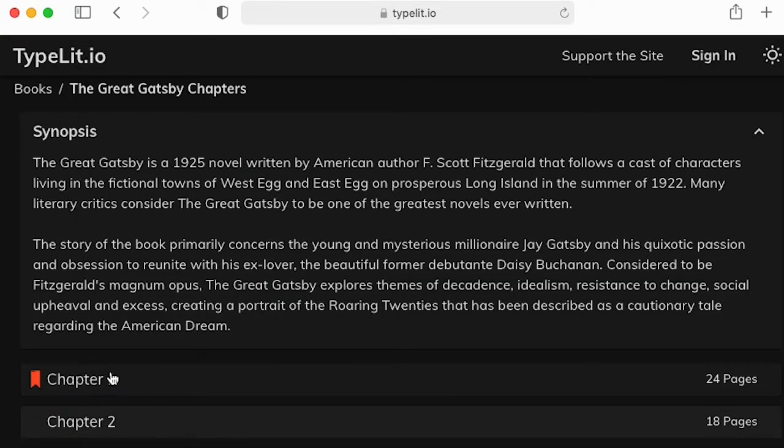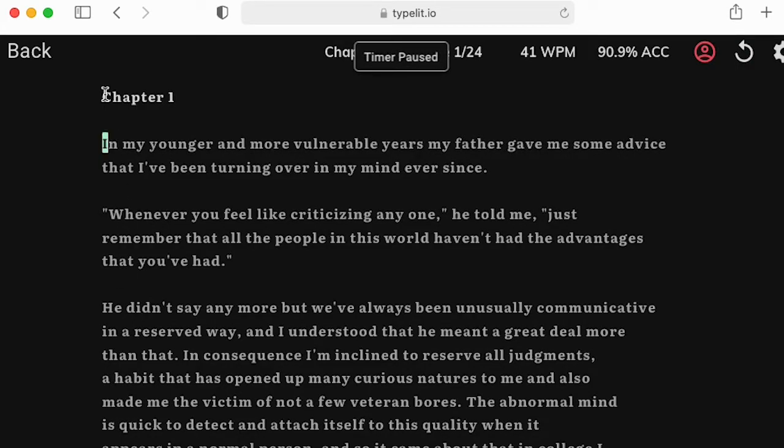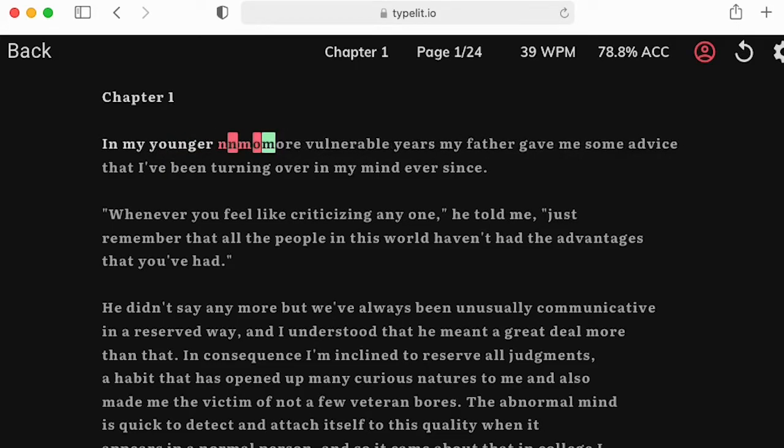So let's take a look at this. I picked The Great Gatsby, go to chapter 1, and it simply lets you type it. It is definitely more grammatically correct, so it wants you to type your capitals and wants your grammar to be correct. And in the Criticall test, that doesn't matter. It types as if you were in dispatch, which is all capital lettering. So you wouldn't have to switch in between lowercase and uppercase or be grammatically correct when doing your dispatch test.